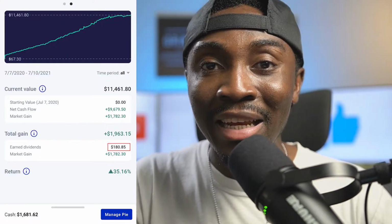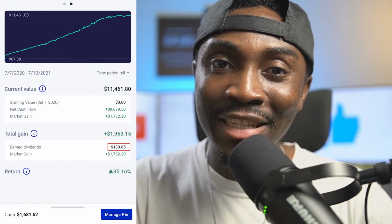On the app, M1 Finance said we had received $180 in dividends. But I think that takes into account the returns on the dividends reinvested. So that shows you how powerful dividends are when that money is reinvested. And this is what one of the famous investors, Warren Buffett, likes to do.